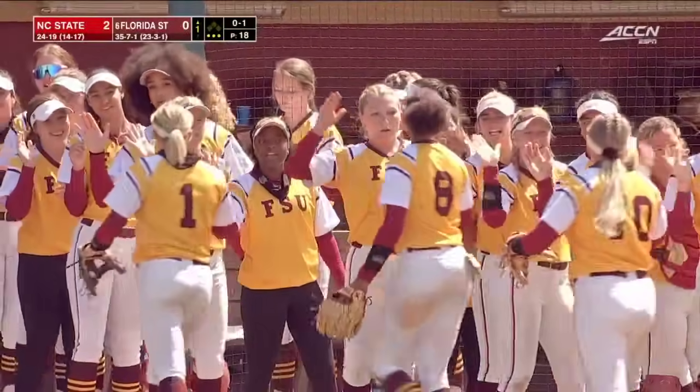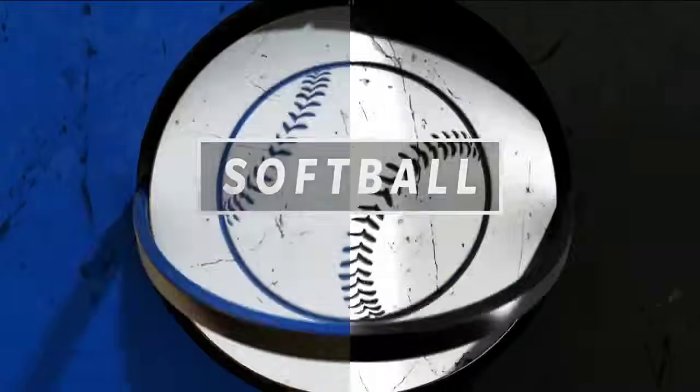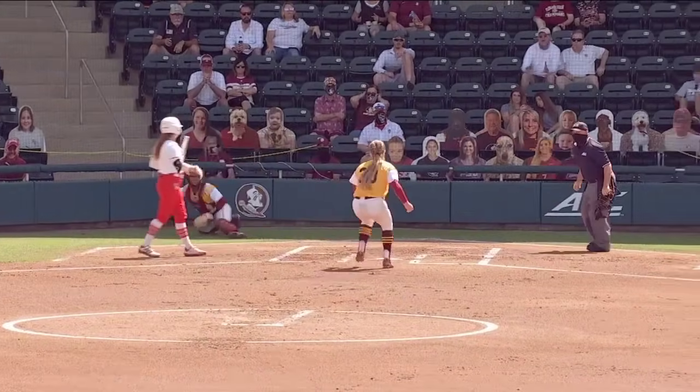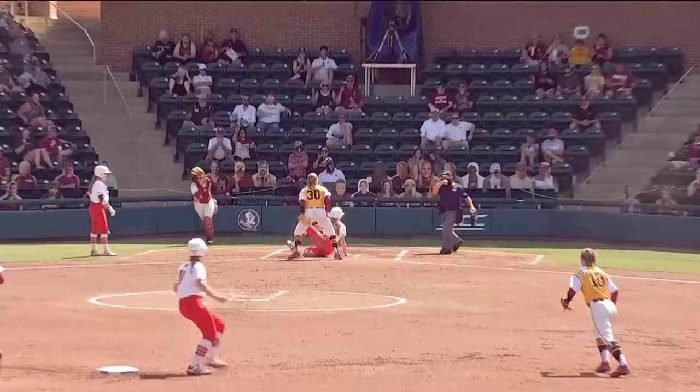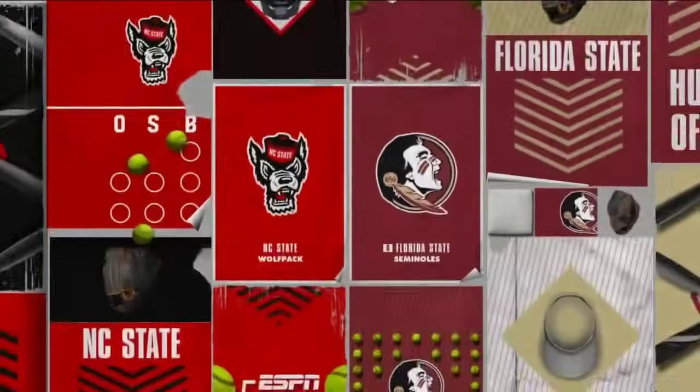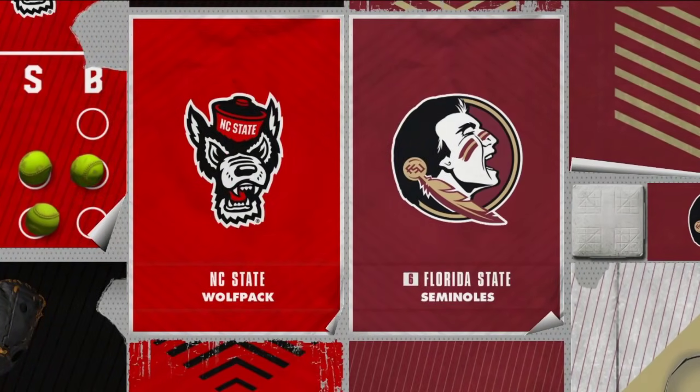NC State all over Danielle Watson and the Seminoles to get things started. A rise ball got to the backstop, but Watson making a statement of her own here between the Wolfpack and the Seminoles. 2-0 NC State heading to the bottom.